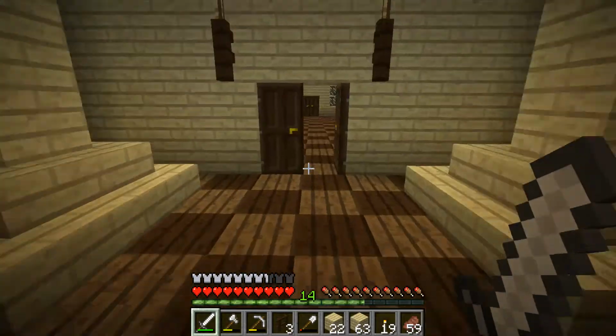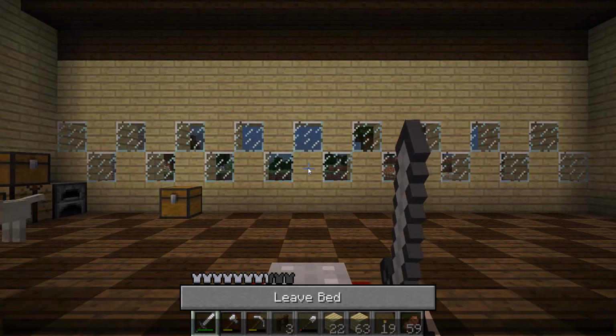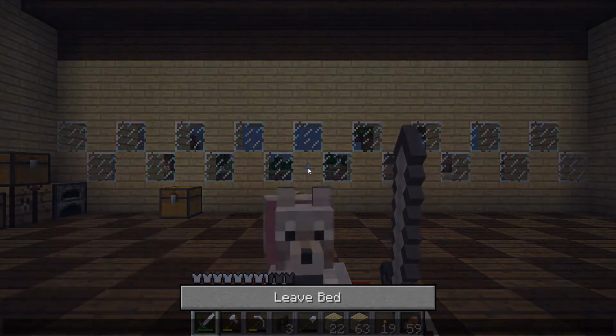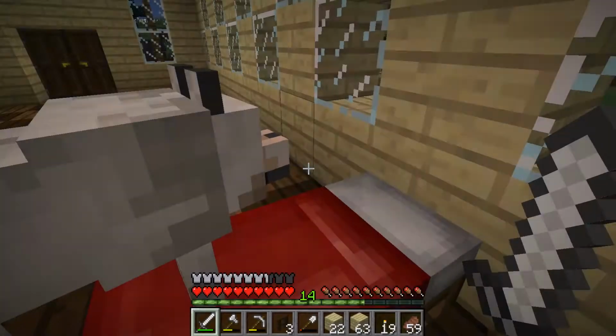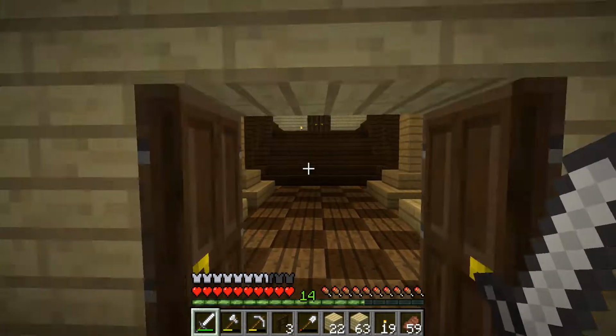Freaking skeleton. You see what I mean? I need to light things up more. Whew. Oh, that was stressful. They scared me. One of the reasons why I do have them sit down a lot is because I don't want them doing that. I don't want them going after the monsters.